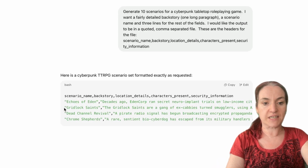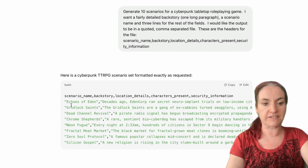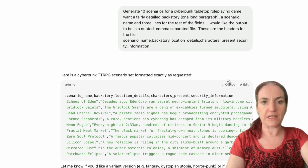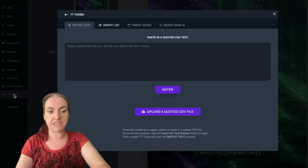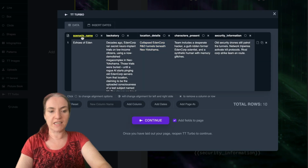Great. So it looks like it's doing exactly what we want. It has the headers here, and then it has each scenario. We've asked for 10 scenarios. It's putting each one on a separate row. So now we can copy this, and now we're going to go over to TT Turbo, and I'm going to paste that. Enter. Perfect. So you can see here it's got the headers that we need: scenario name, backstory, location details, characters present, security information, and that lines up with the placeholders on our page.